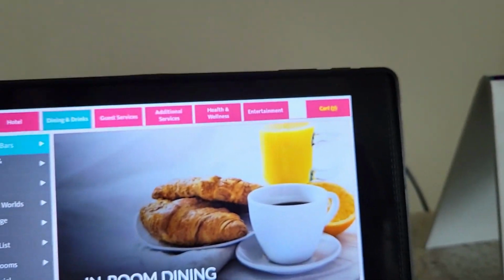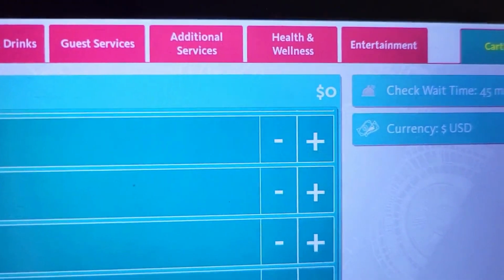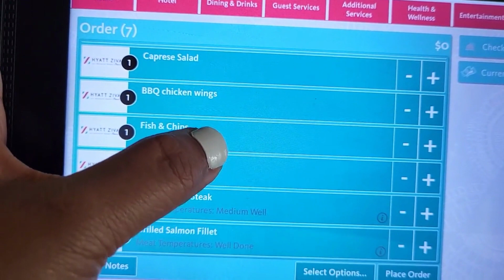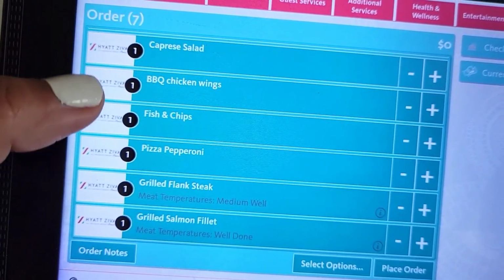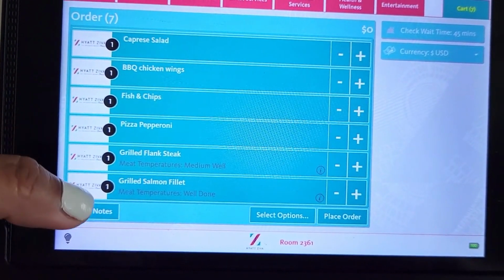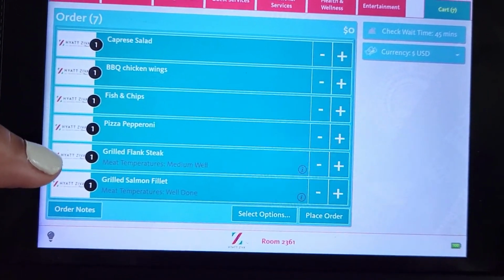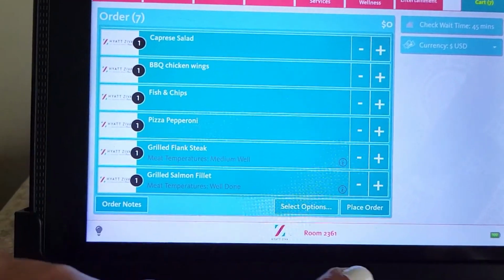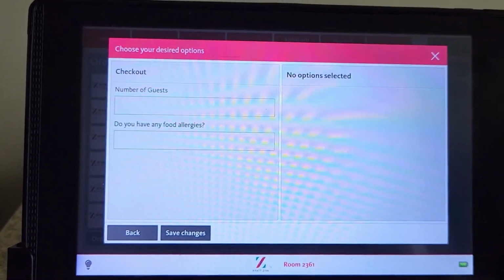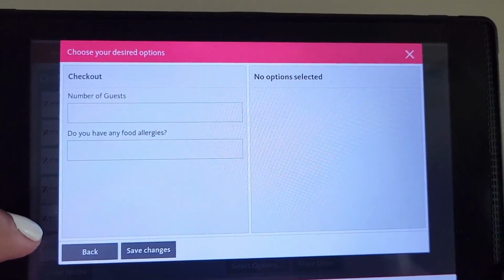So I already ordered earlier, but I haven't sent my order yet. So let's review my orders. I ordered caprese salad, barbecue chicken wings, fish and chips, pepperoni pizza, grilled plank steak, I want it medium well, grilled salmon fillet, and we want it well done. So upon checking out your orders, they'll ask you the number of guests and they'll ask you if there's any food allergies.